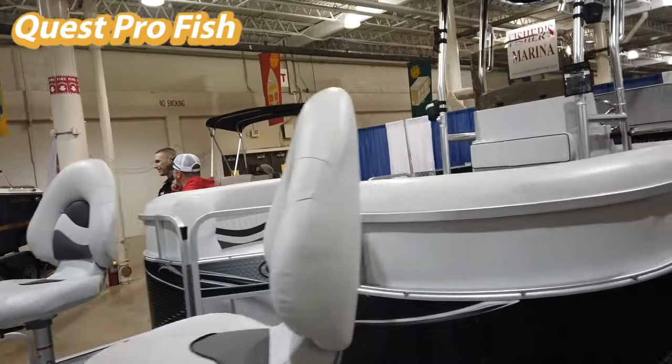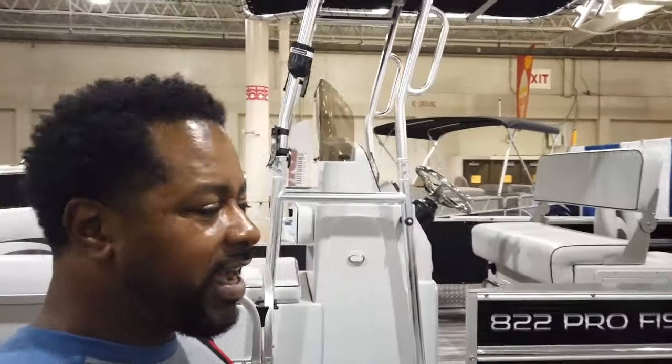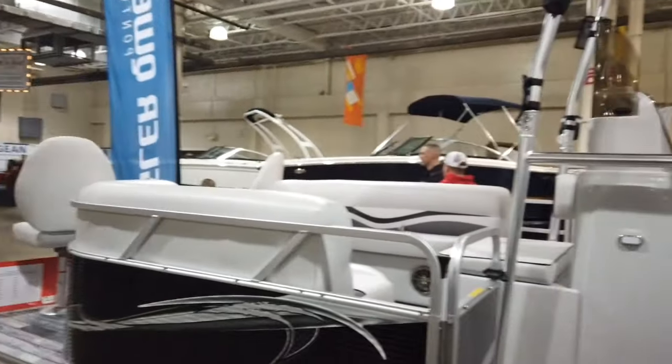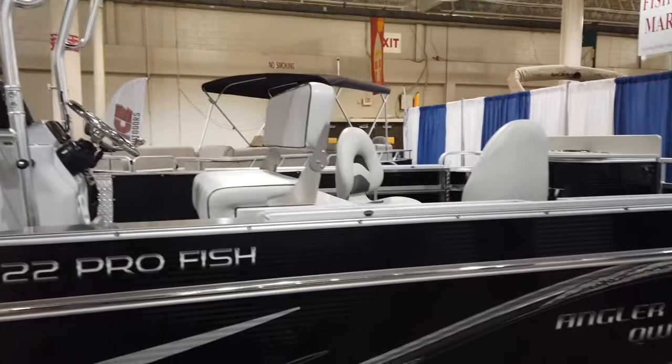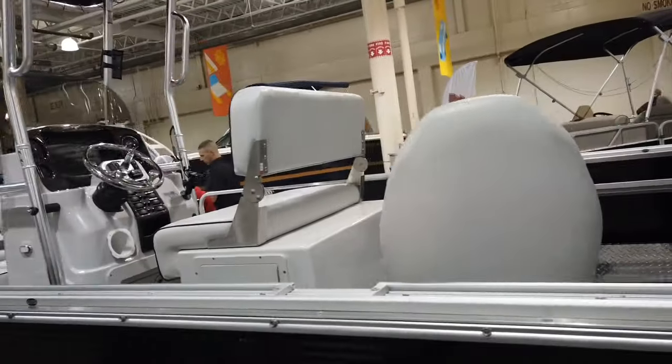I just light up when I see a boat. Look at this. You believe they're making pontoon fishing boats now? Look at this. This is a pontoon fishing boat. Look at this boat. That's nice.